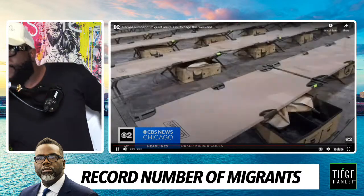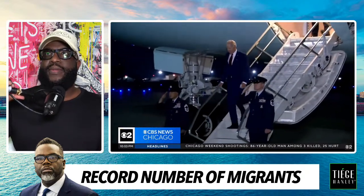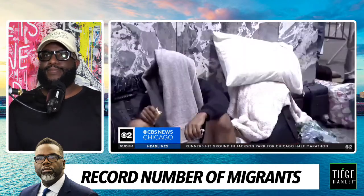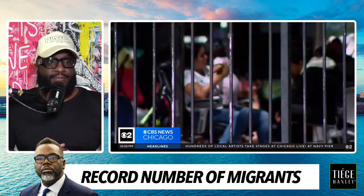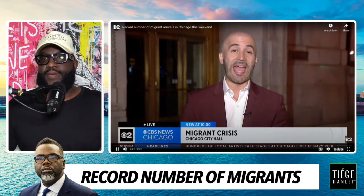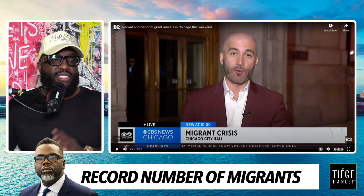Will create migrant base camps that are expected to go up across the city. And the Biden administration also announced that it will now issue temporary protected status to Venezuelans who arrive before July 31st, giving them a pathway to work legally, which many say will alleviate pressure from the city. Now, we did reach out to the city to find out exactly how many migrants arrived to Chicago this weekend. We did not hear back.